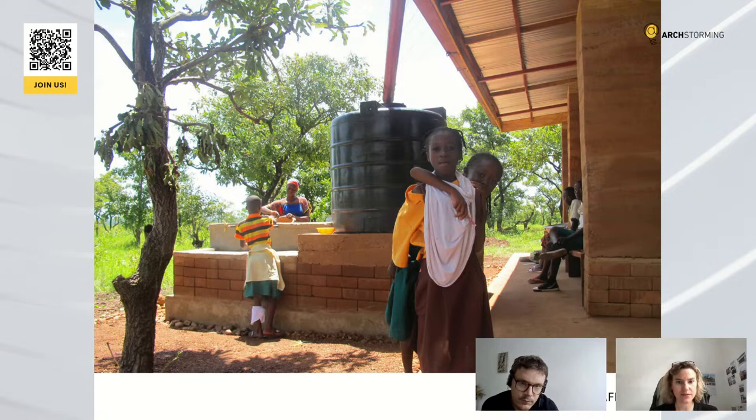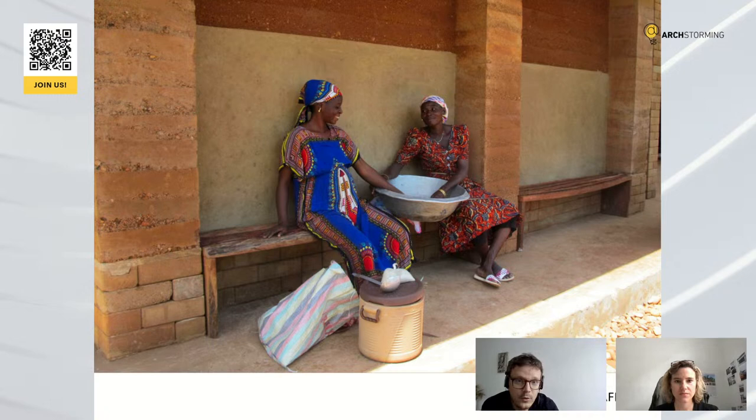You also see here that we collected the rainwater from the roofs. It was also a little bit the reason why we made the roofs the way they are, just in one direction, so it was a little bit easier to collect the water. We didn't have to build a lot of these tanks.